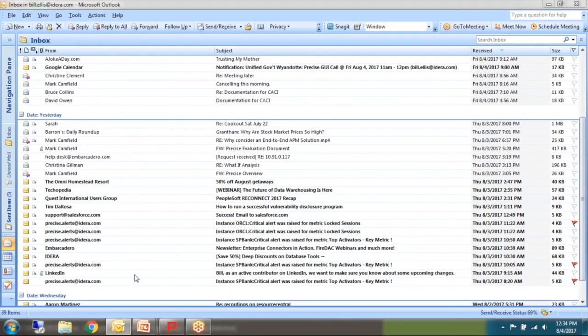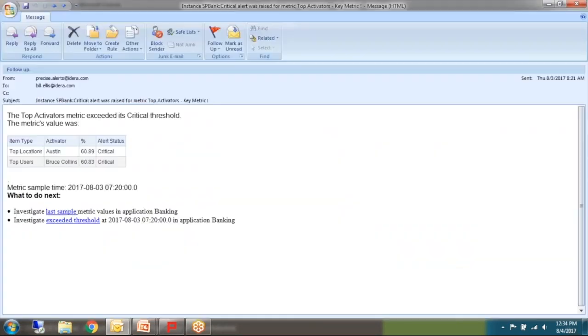What can kick off the investigation is actually an alert that's come in via email, and I open up that alert and it's told me that I've got a problem with users and locations. So I've got Bruce Collins, oh, that rascal, we know about him, operating from Austin, Texas. And so this would kick off our deep dive into Precise to find out exactly what's going on, and better yet, how to solve the problem.